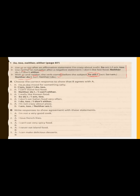Okay. Guys, we have here the sentences, right? Number one, number two, number three, number four, and number five. Okay, do me a favor, guys. This is exactly the example, right? I'm in the mood for something salty. You have the sentence, and you have the two possible answers: I am too and I do too. Why is the first option circled? Why is the first option circled and not the second? Why?